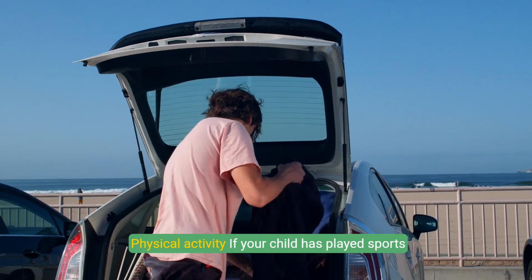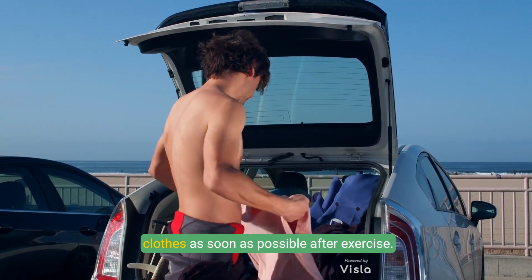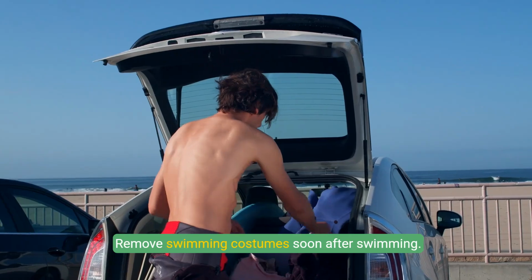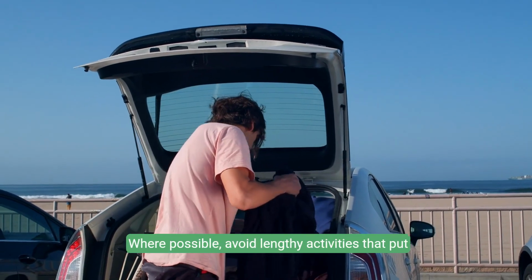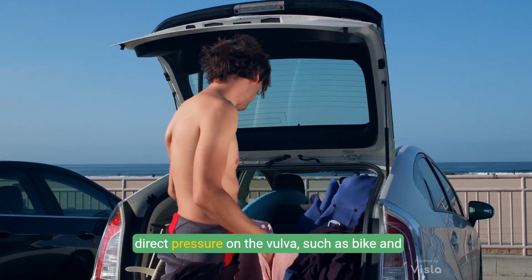Physical activity. If your child has played sports or been active, change them out of their sports clothes as soon as possible after exercise. Remove swimming costumes soon after swimming. Where possible, avoid lengthy activities that put direct pressure on the vulva, such as bike and horse riding.